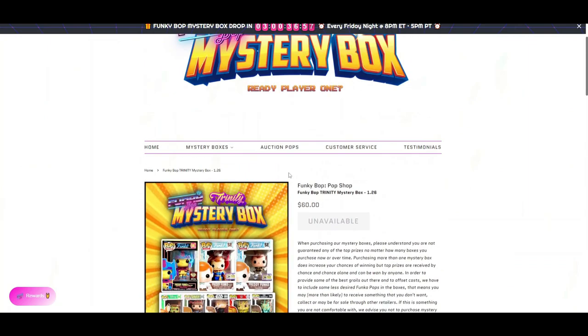Okay, so that's what it was. So I'm gonna open this one. As you've seen, with my discount, I think I paid like $61 a box, so not too bad, but we're gonna open it up. We're gonna see what's in here. See if we score anything good. This is my first time doing Funky BOP Pop Shop boxes. All right, so we're gonna do one per video. So about $61 is what I spent on them.